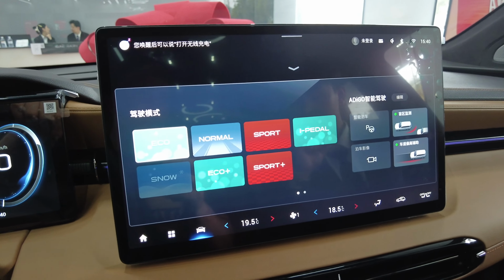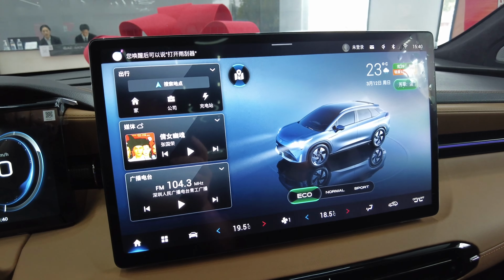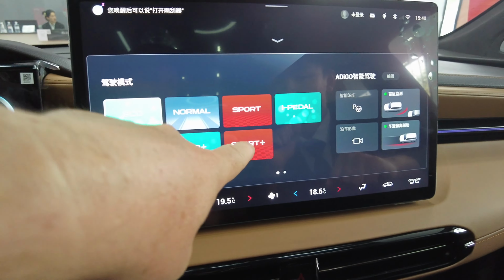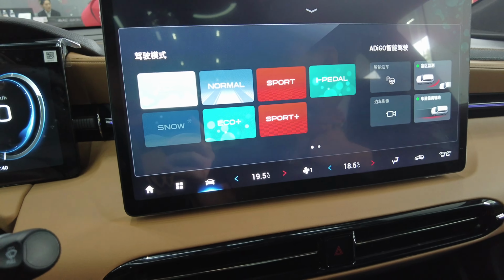iPedal, is that one pedal driving? Is that the same as Tesla? Yes. Okay, oops. Go back. There's also Eco Plus, Sport, Sport Plus. How fast is it? 3.9 seconds. So 3.9 seconds 0 to 100, similar to most other luxury cars.